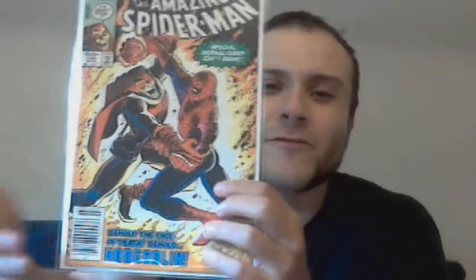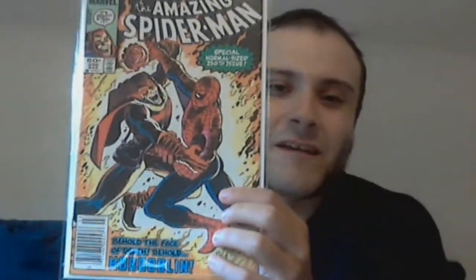The colors, the fire in the background. The characters just pop, and the inking, the coloring, everything just popped on this cover. It just works. I just like it, it's really good. It shows this intense battle raging, literally in a raging fire. So that's 250.